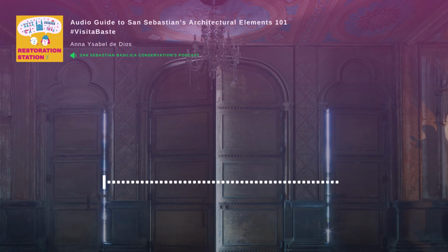But what are spires? Spires are the tall, pyramid-shaped tops of the twin towers, or steeples, that come straight up from the facade of the church. Spires are a common feature of neo-Gothic structures like San Sebastian Basilica, but spires in churches built in the neo-Gothic style symbolize religious authority. On our usual tours, visitors can actually climb up the bell towers to get a closer look at the spires from the belfry area right below it.